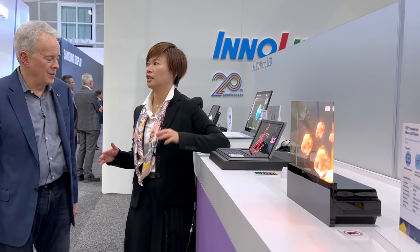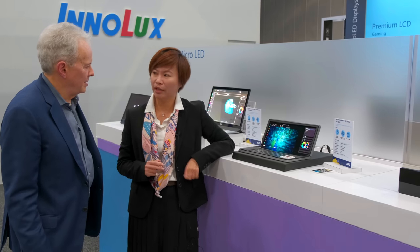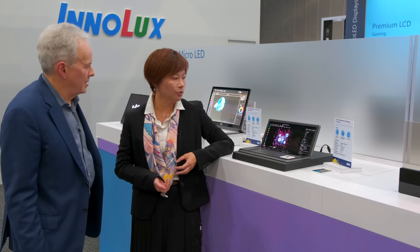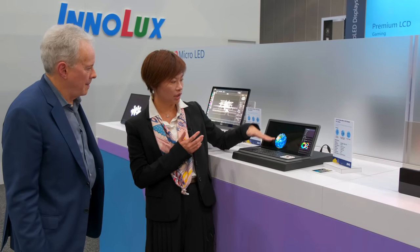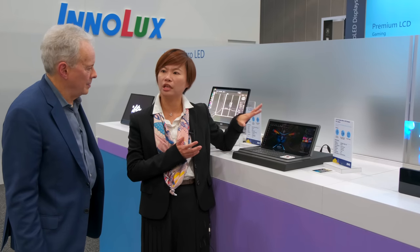If you really have our other foldable OLED panels on either notebook or phones, especially the notebook scenario, it's really difficult to find the correct pictures at different viewing angles. And this is the use case we think we need to improve by microLED technology.